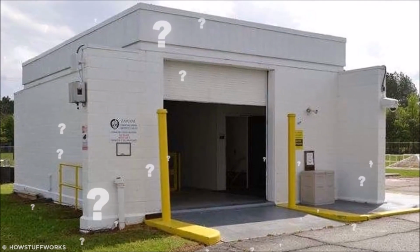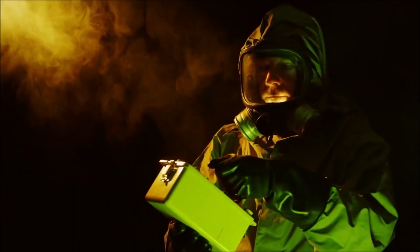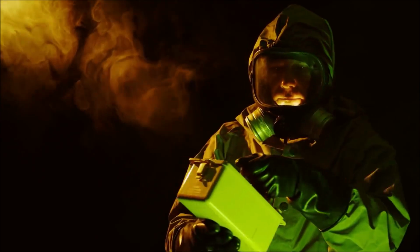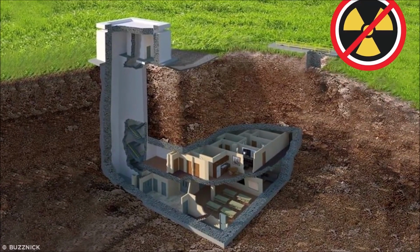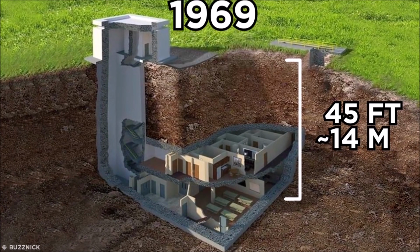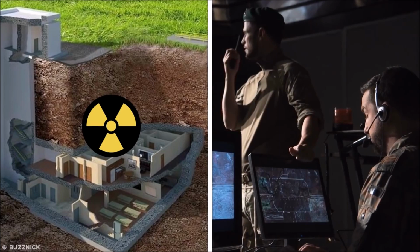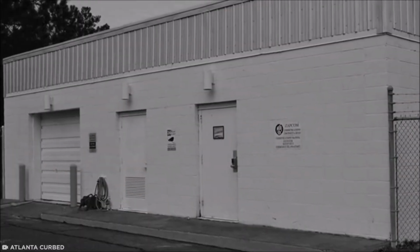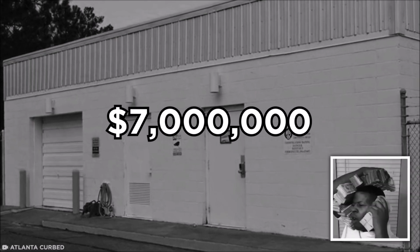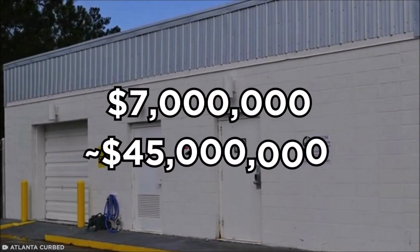So what lurks under this outrageously priced, mysterious building? Well, brace yourself and get your Geiger counter at the ready, because it's actually a nuclear blast-proof bunker. Built 45 foot below ground in 1969 by the Army Corps of Engineers for use in a nuclear emergency, this shelter is extremely unique. At the time, it cost around $7 million to construct, which was no small sum for the time, equivalent to approximately $45 million today.